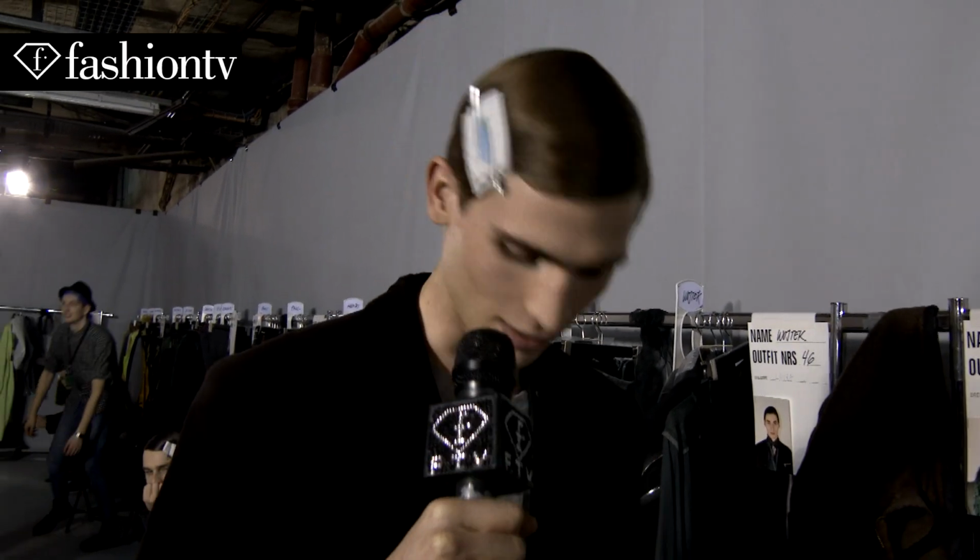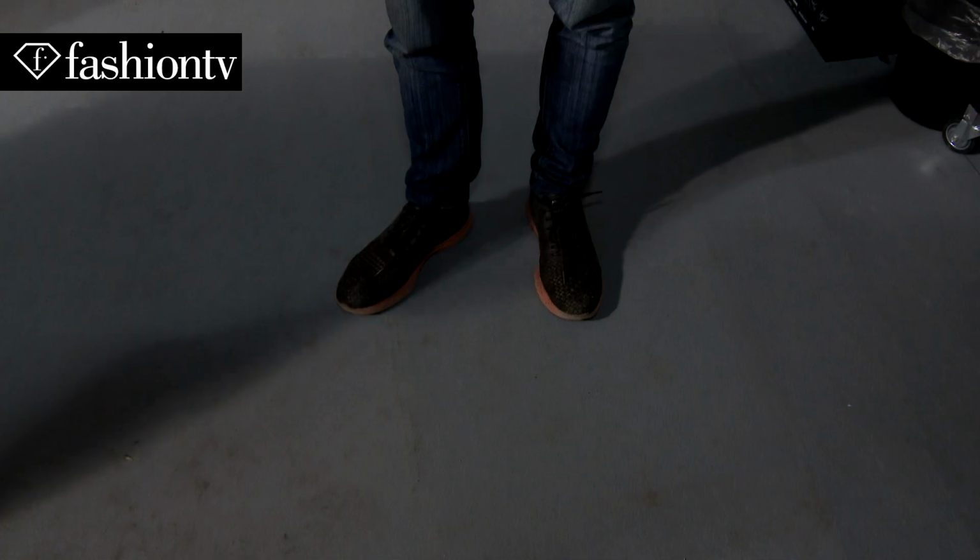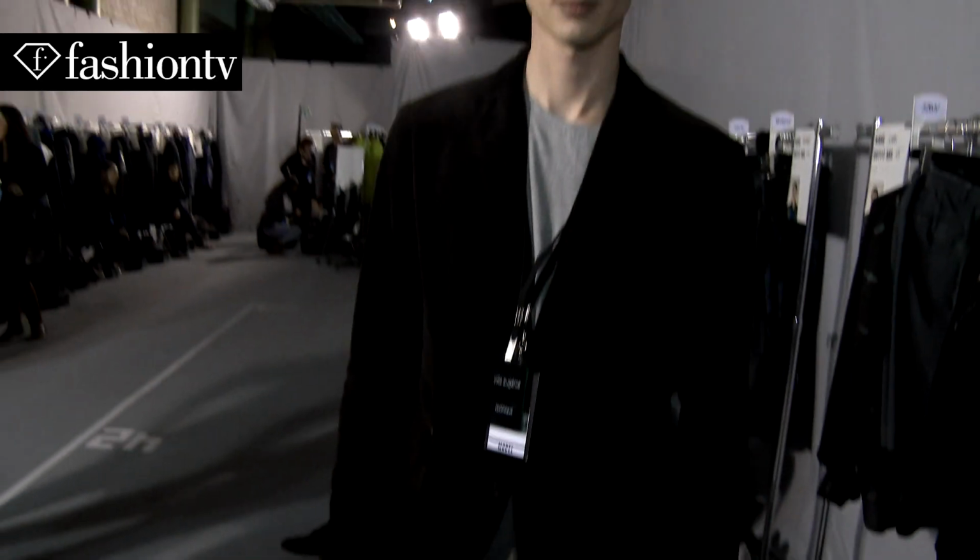I like things that are a bit different. So this is sort of a velvety suit, I suppose. It's a bit hard to keep clean, but I like it because it's a bit different and I can wear it casually and smart as well.